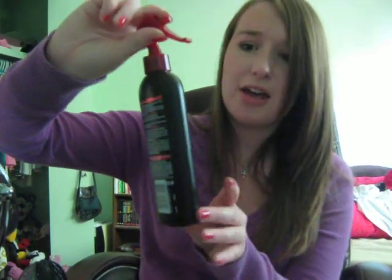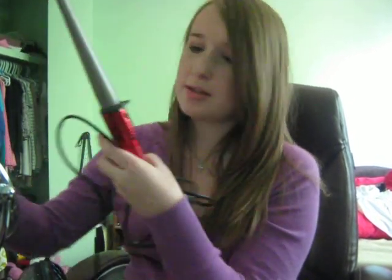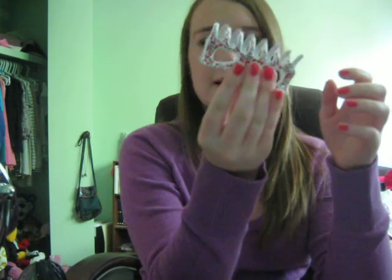Okay, hair-wise, I'm only taking 3 things. I'm taking my Tresemme Heat Tamer Spray, which is just a heat protectant, and then my flat iron, which is a Conair. I don't really know what this is, but it looks like this. It's just a flat iron that I use. And then my curler, which is the Conair Infinity curling wand. You know which one I mean. Okay, so that's all. Oh, and then I'm taking this big clip.